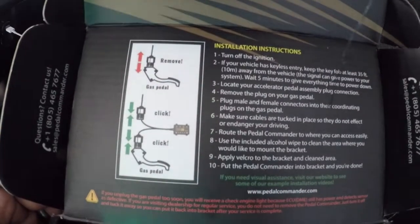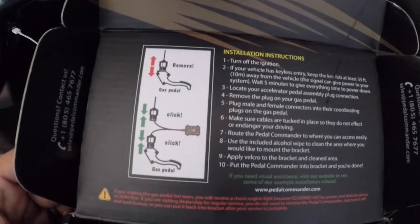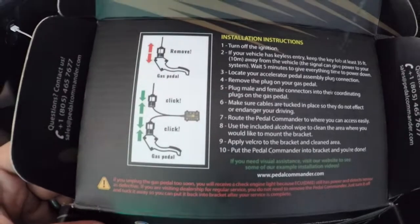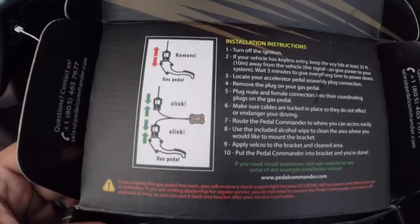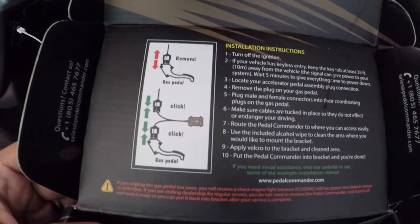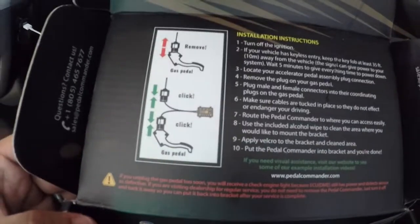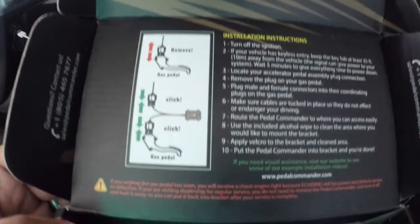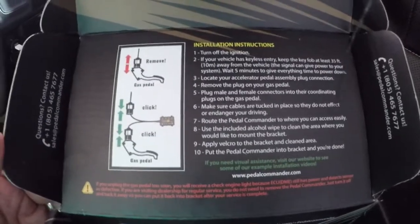Step 5 complete. 6, make sure cables are tucked in place so they do not affect or endanger your driving. Step 7, route the pedal commander, why do I keep saying that, to where you can access easily. Use the included alcohol wipe to clean the area where you would like to mount the bracket. Apply velcro to the bracket and cleaned area. Step 10, put the pedal commander into bracket and you're done. If you need help, blah blah blah. Alright, so that was very simple.